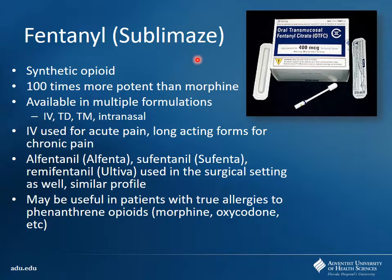It's going to take longer, right? It can take up to 24 hours before you really start to see that kick in, because you have to have that period where the drug is partitioning through the skin, right? So it's important when we're converting patients from IV opioids over to the transdermal that we give that time to kick in.